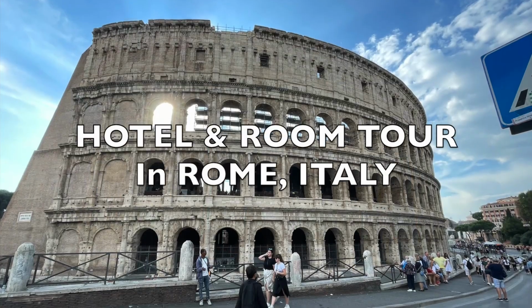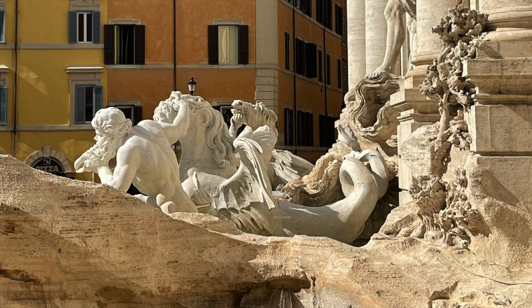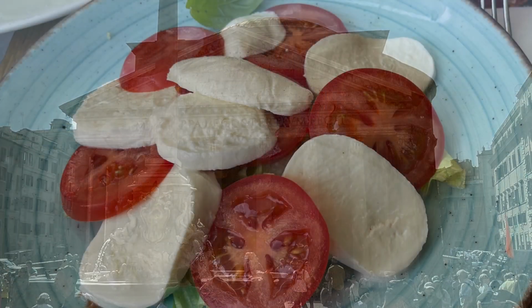And this time the hotel is in Rome, Italy. Stick around to see a full tour of a triple room and stunning view from the rooftop bar and restaurant.